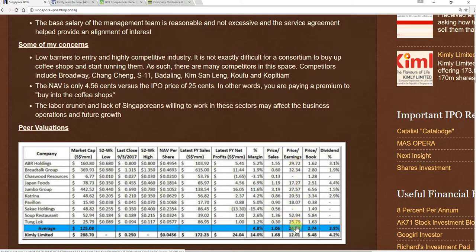He derived an average PE of food businesses trading in the stock market at the range of 24. For Kimly, the PE ratio is offered at 12. Over here, this is very low. I think this is way undervalued. So we could expect the first day of trading to go all the way up to a PE ratio of 20, and could even reach the range of 25. All their peers are trading around an average of 24. So based on 25 cents, you could really see that it has high potential to trade to the range of 50-over cents. So okay, this is what I have for you.